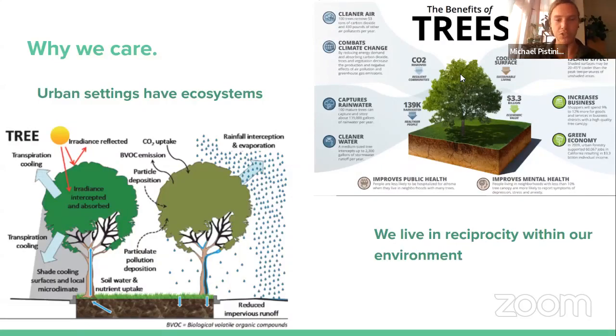So they provide so many benefits, and there's lots of research to quantify in terms of money how much these benefits save us or help us. I like to use the term ecosystem benefits as opposed to ecosystem services. The ecosystem, we live in reciprocity with it. So the things that we do for the ecosystem, it provides back in reciprocity to us. So there are many ecosystem benefits to the urban forest.